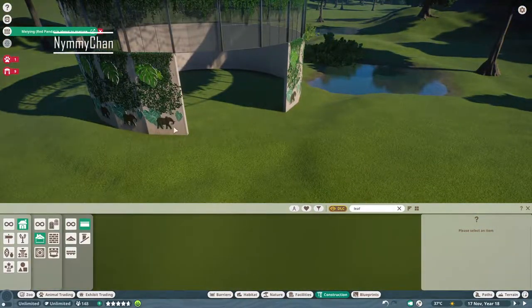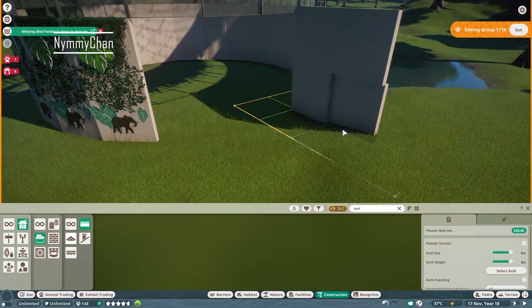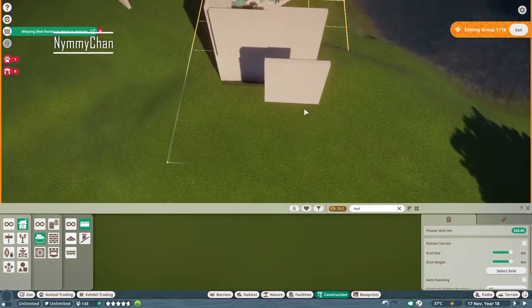Unfortunately, guests can't, but they still pay, and that's what's important. Plus, we are going to have a monorail in the end, and it will go over all the animals and will give you a lovely view.